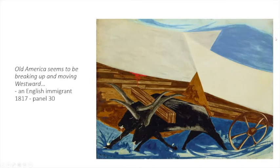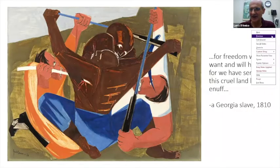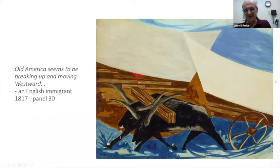Somebody commented that this work seems like Picasso was an influence on him. One of the things I said on this one is it's like Guernica on the Delaware. The piece with the Hessians on the right, you could see the whole thing that Picasso captured in the 30s in the Spanish Civil War. So yes, he was very influenced by the Cubists through the influences that were around him.